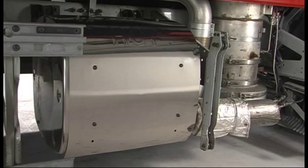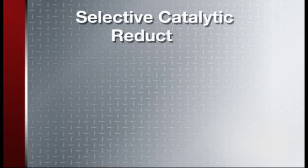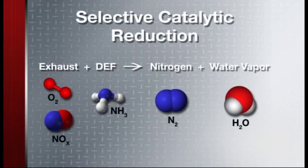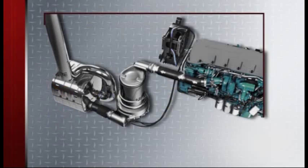Now for the other main items. SCR stands for Selective Catalytic Reduction. The purpose of the SCR system is to reduce NOx, which is what we call the various combinations of nitrogen and oxygen that remain in the exhaust. The SCR system includes a catalyst called diesel exhaust fluid, or DEF. The DEF is mixed with the exhaust to virtually eliminate all NOx emissions from the vehicle.